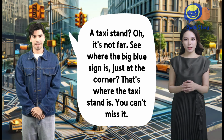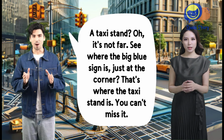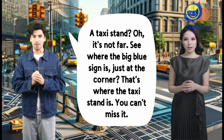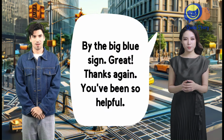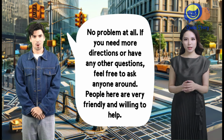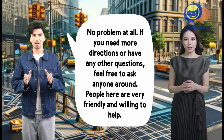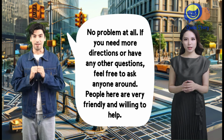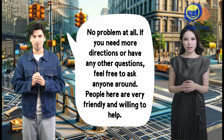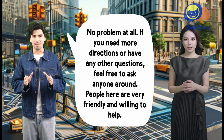A taxi stand? Oh, it's not far. See where the big blue sign is? Just at the corner. That's where the taxi stand is. You can't miss it. By the big blue sign. Great. Thanks again. You've been so helpful. No problem at all. If you need more directions or have any other questions, feel free to ask anyone around. People here are very friendly and willing to help.